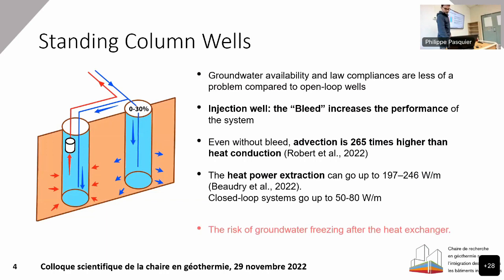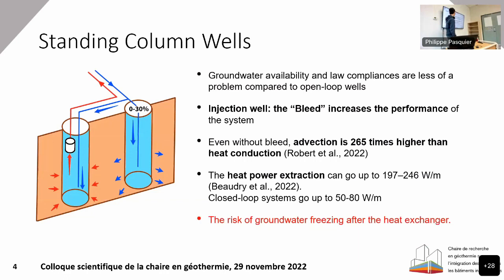But the point to be careful about is the risk of groundwater freezing after the heat exchanger. This water interacts with a heat exchanger, then interacts with the heat pump and the building. And the risk is that when you have a high power demand from the building, the water goes below the freezing point, that is 0 degrees. But this must be avoided, and there are several ways to do that.